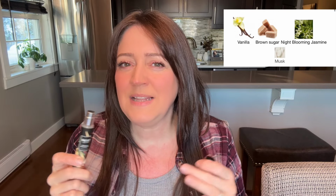The brown sugar in here is not molassesy. It's more like brown sugar melted down with butter. It's creamy, it's buttery. It's a creamy, buttery, floral vanilla, and I am loving it.